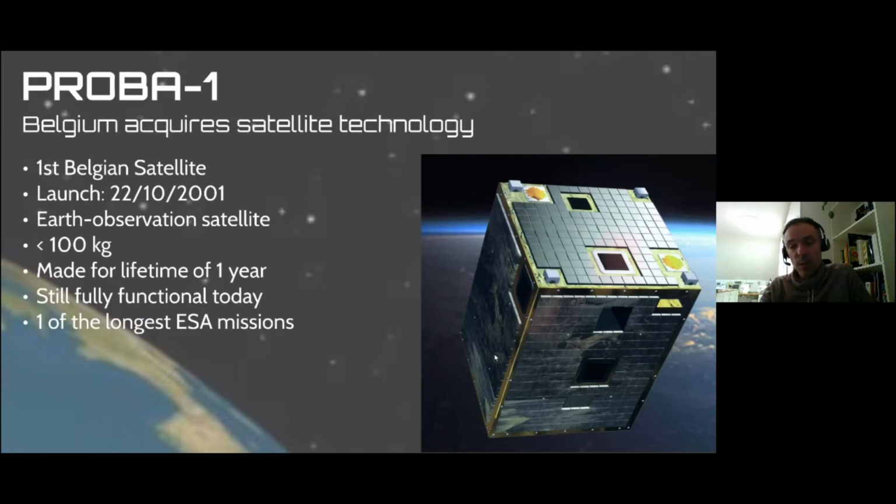One of the nice things which was done from the beginning is that we make it safe. There's no deployable panel, as you can see, just a big box with solar panels on all sides, meaning that it's impossible to break. We cannot break the satellite. So even though it was built for 1 year, our customer is never asked to build another one, because after 20 years, it's still fully working.